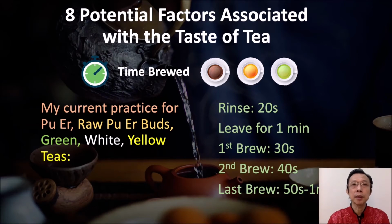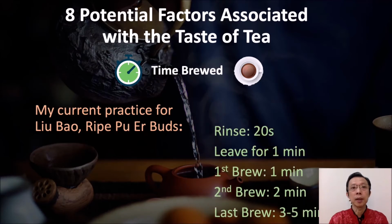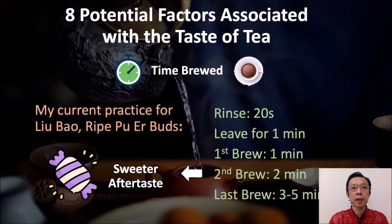Lastly, I drink liu pao or ripe pu'er when I want a sweeter aftertaste, so I brew them a little bit longer. I will rinse them for 20 seconds and leave it for 1 minute. First brew will take 1 minute, second brew 2 minutes, and last brew 3 to 5 minutes.